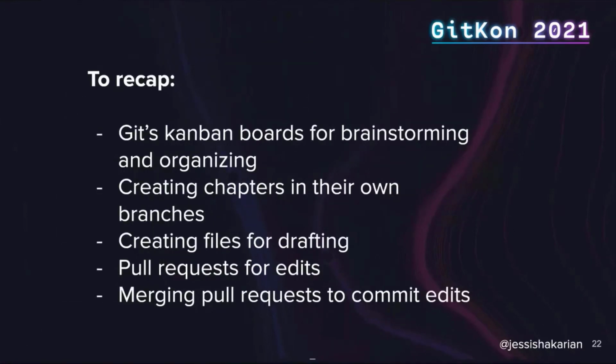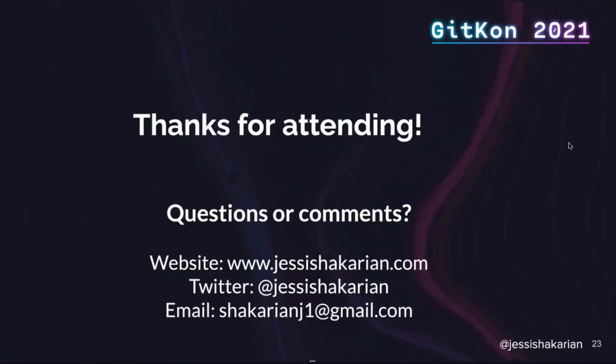So to recap, we have Git's Kanban boards for brainstorming and organizing. You can create chapters in their own branches, or however you choose to format that. You can create files for drafting. You can use the pull requests to make edits. And then when you're ready to commit those edits, you can merge the pull requests. And that is how you write, edit, and brainstorm in Git.